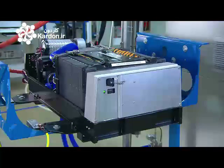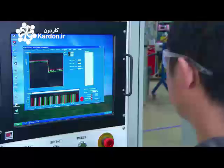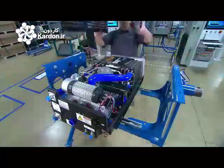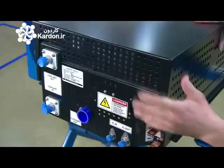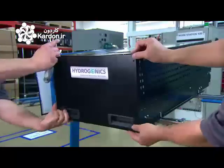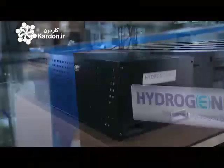Now fully assembled, the engine undergoes extensive performance and safety testing. Once it passes every test, technicians perform a final visual inspection and then install the sheet metal cover. The hydrogen fuel cell engine is now ready to be delivered to the customer and installed in the machine it'll be powering.